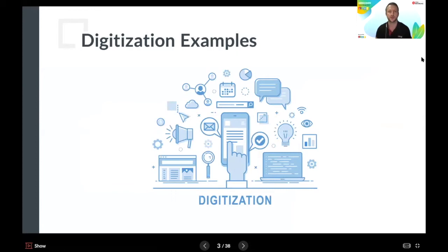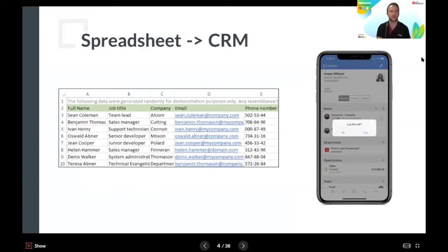Some digitization examples. So you can move from using a spreadsheet to hold your customer information. I know if we go even further back, 10 years ago when I was in real estate, we had the buyer information sheet, and at the show houses we'd have a whole printout of paper stacks with these information sheets, and we would ask every person and we'd write the information on that sheet. Then we would go back to the office and have to put it into Excel. So we can see we've come a long way in the last 10 years. But to move from spreadsheets to a CRM where you've got it on your app, you can log your phone calls, you can send your automated emails, and so forth.